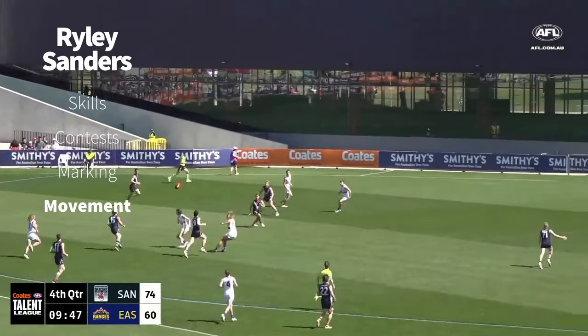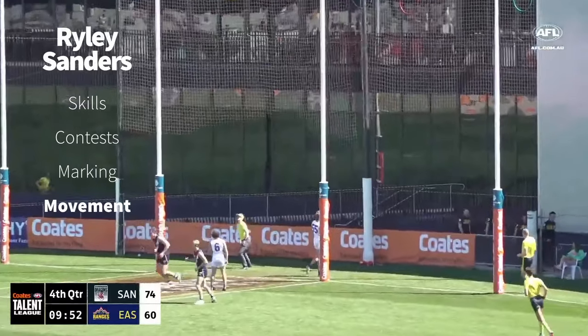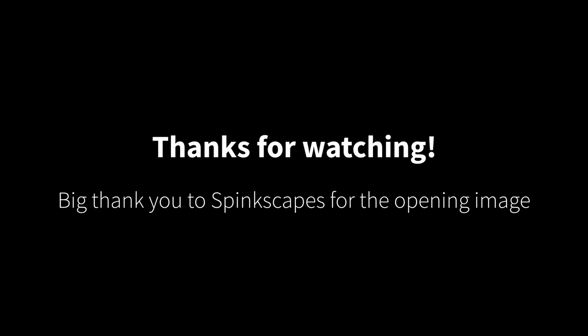Well, can the Dragons respond here? Sanders gives the handpass off. Kicked by Murphy Reid. Perfect response for Sandy. Murphy Reid duly obliges. And that could be a decisive goal. Well, Murphy Reid is capable of scoring majors. We've seen that throughout the season.